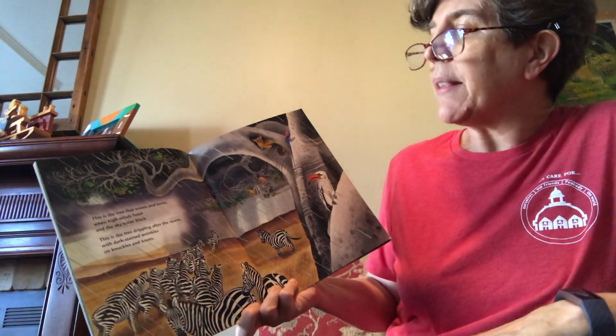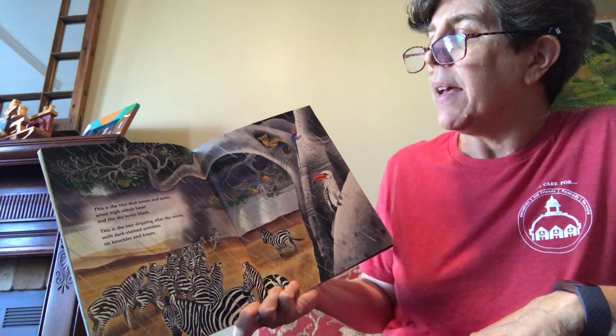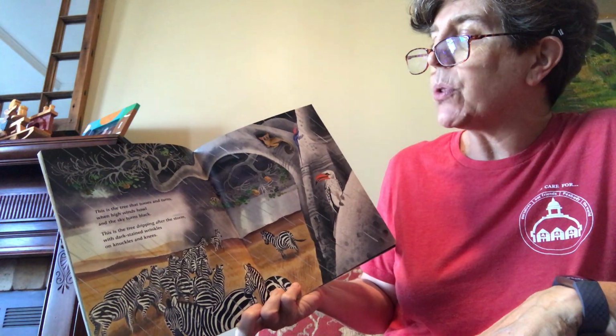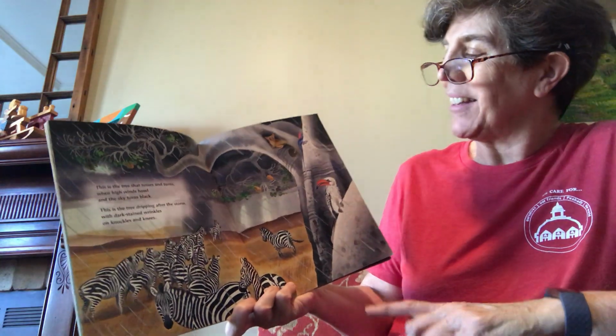This is the tree that tosses and turns when high winds howl and the sky turns black. This is the tree dripping after the storm with dark stained wrinkles on knuckles and knees.